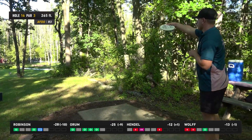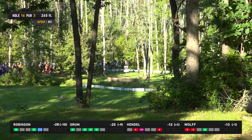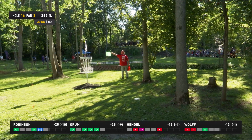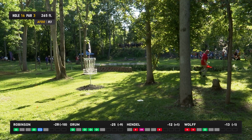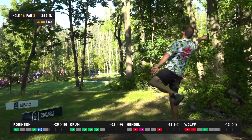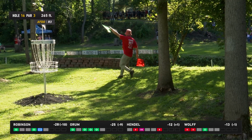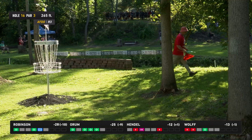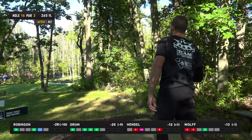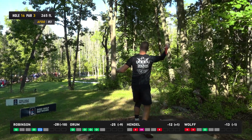We saw Ezra go deep yesterday. Only bogey on his 10 under effort. Going with that same P Model S. I think it might have checked up either way, but definitely get some love off that tree. He didn't love it, but just enough to get by that brick wall right there. Jake went tomahawk yesterday, hit the trees on the left. Looks like he's going thumber today.